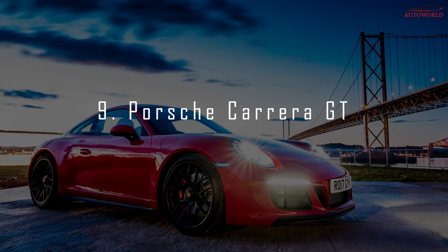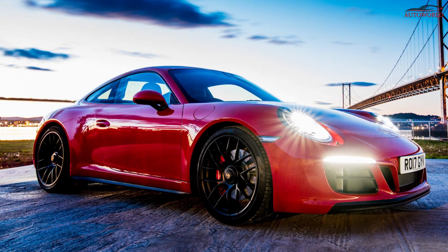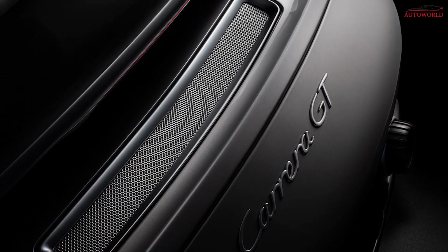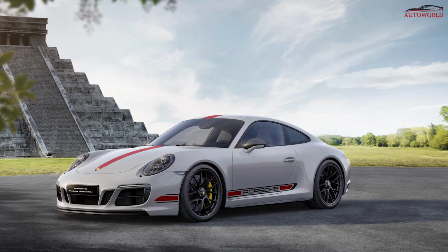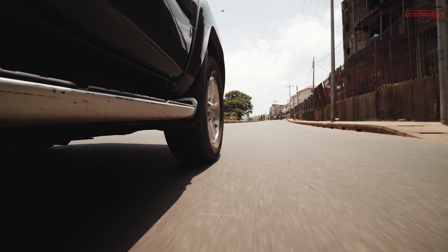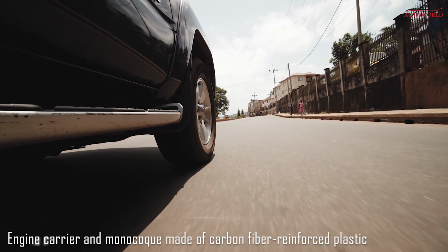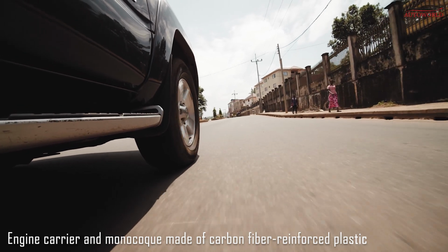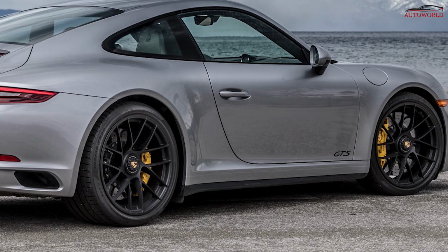Number 9. Porsche Carrera GT. Today, the gorgeous Porsche Carrera GT is revered as a legend, and for good reason. This hypercar made its debut with a variety of groundbreaking technologies that made it stand out from the competition. It was the first automobile to have an engine, carrier, and monocoque made of carbon fiber reinforced plastic, and it came with forged magnesium wheels. It also set the standard.